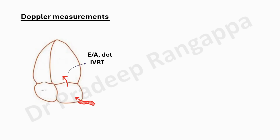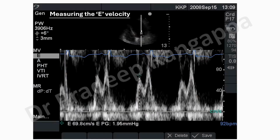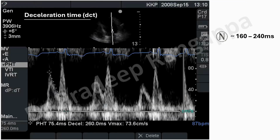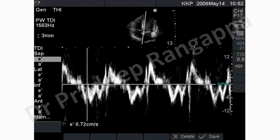Of course, we do Doppler measurements like E by A, deceleration time, and we look into E by E prime to look at the filling pressure by these maneuvers. I'm sure most of you who are listening to this would be doing it. So E by A is a very simplistic way of ascertaining the diastolic function of the heart, where we measure the E and A. So the normal deceleration time is 160 to 240, and E by E prime is a static measure to assess the left atrial pressure. So using tissue Doppler.